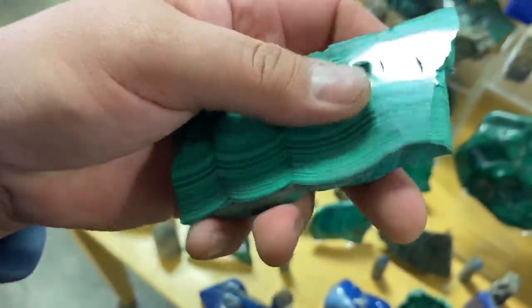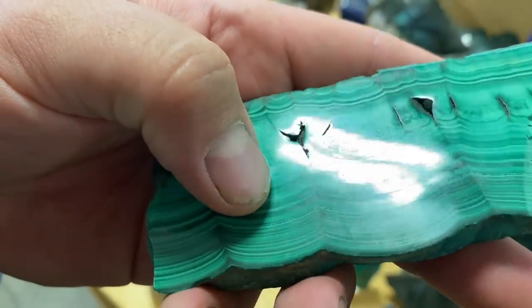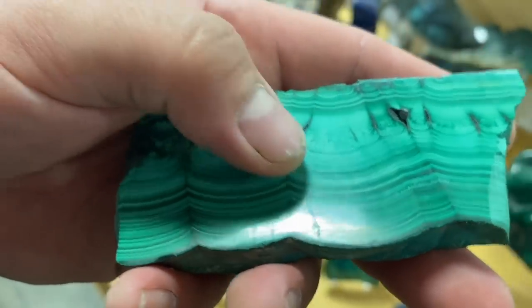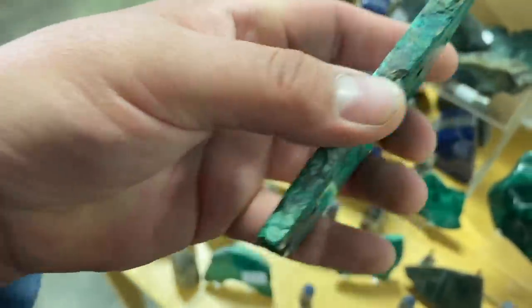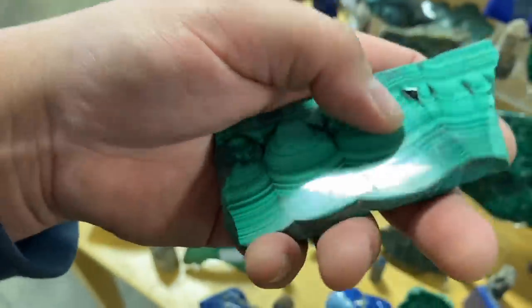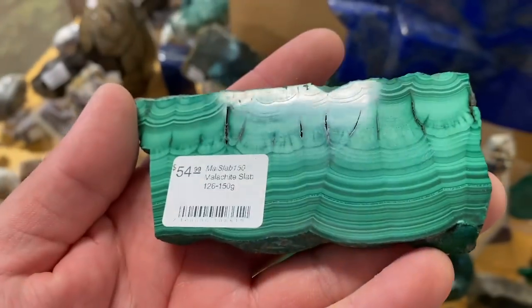I assume a lot of this malachite's only worked till about 600 grit, because you can see a lot of waviness in there. And in some spots you can just see polished scratches. So ZAM does such a good job of polishing malachite that it only needs to be worked to about 600 grit.